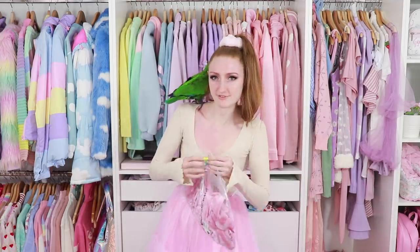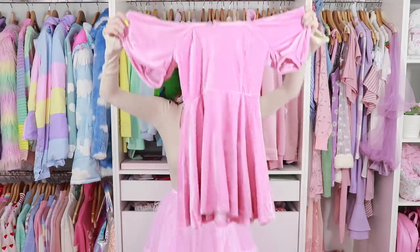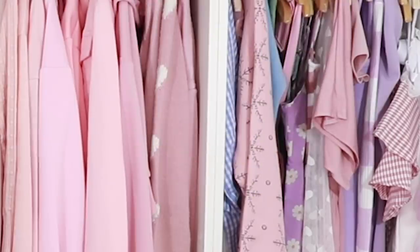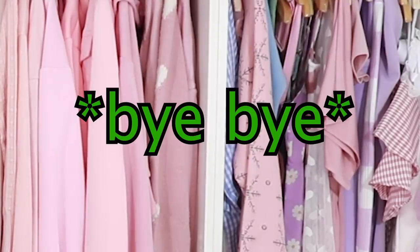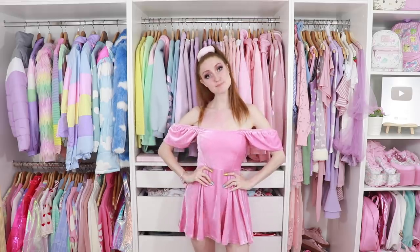I think this is a dress from memory. Ooh, yes. Oh, this is amazing. Look at this. How beautiful is that? Oh, I'm so excited. Well, this next one could easily pass off as Princess Peach cosplay.